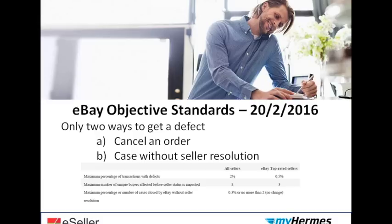eBay are changing their standards, or the standards they measure sellers on, and in the future there will only be two ways you can get what eBay call a defect, and they rate you on how many defects they get from you. So basically they're asking your customers to say, are you a good seller, a bad seller, did something go wrong with the transaction?